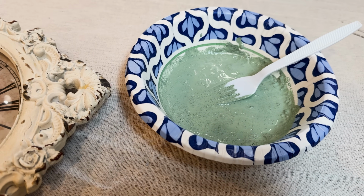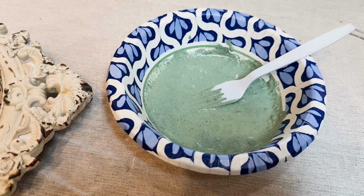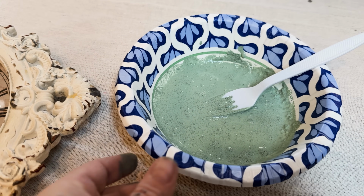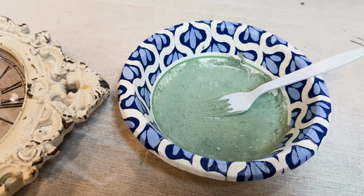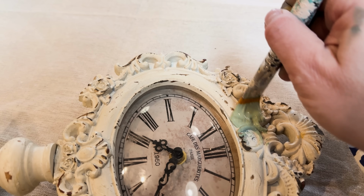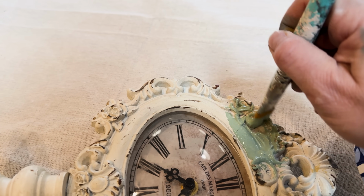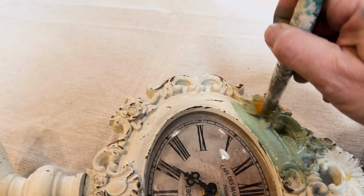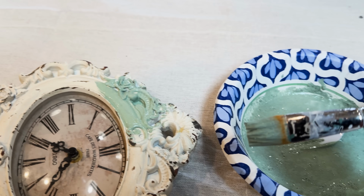Next, we've mixed up Cheshire. This is the perfect blue-green. We have mixed up Sweetie Jane and Pantry Door. I've been mixing this up for years, and I finally have it all done for me so I don't have to custom mix it. I'm gonna be using a smaller brush because when I'm painting little detailed pieces like this, I feel like it's just easier and I waste less paint if I use a little brush.